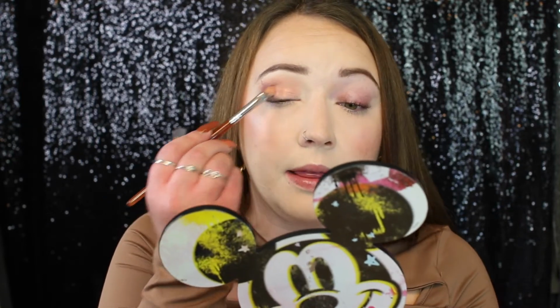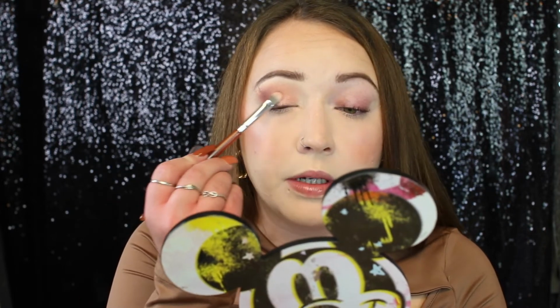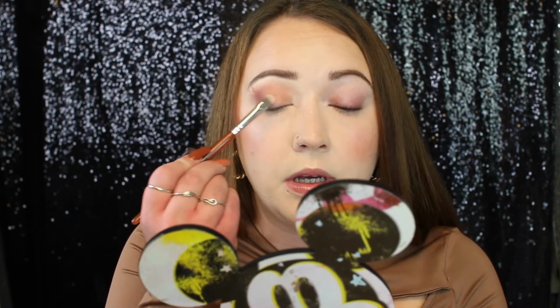ABH usually has a really nice shimmer formula. They usually pick up really well with a brush. Okay, so this is a really, really pretty shade, but I feel like most of the product is just sitting on my brush. After applying it to the eye, this shade is very, very pretty. It's like the perfect orange shade for fall. I'm going to bring this all the way over to the outer portion because I am going to save the other 2 shimmer shades for the other look. This is a really pretty, soft, but yet colorful eye look, and it's exactly what I was going for.